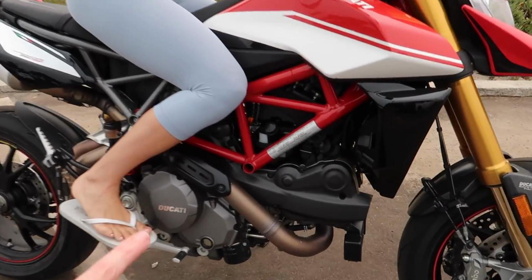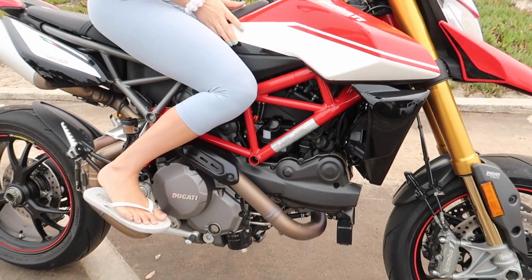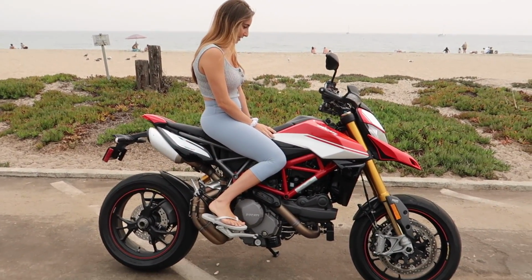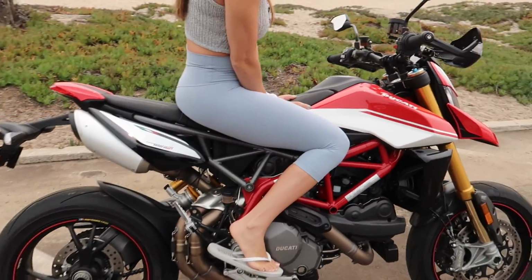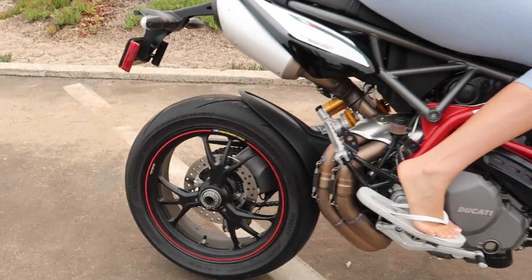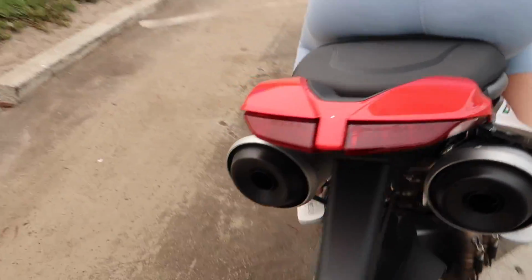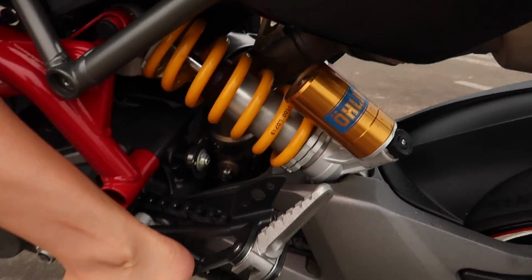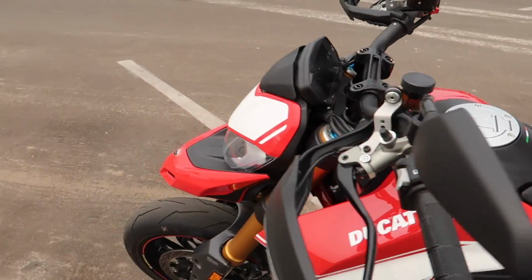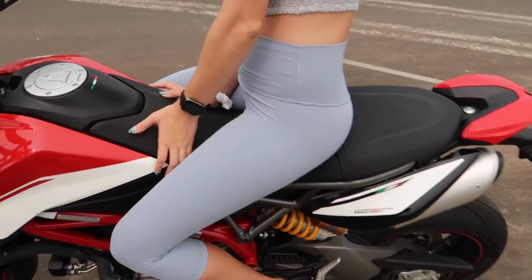It does have a twin motor, making about 115 horsepower and about 75 foot-pounds of torque. Super light. This one, since it's the SP model, has the Marchesini forged aluminum lightweight wheels. It actually has the Öhlins front and rear suspension. You can see that it's mechanically adjustable. It's not electronically adjustable. And actually last year they overhauled the entire model lineup.